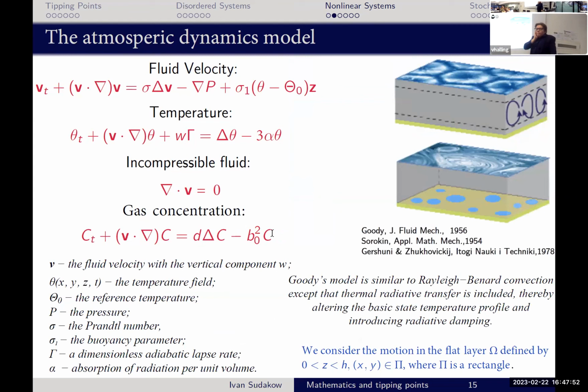And in mathematics, we don't often use numerical models, we use analytical models. And one of these models, the so-called Goody model, was introduced 60 years ago, but is still interesting. This model is modeling the atmospheric dynamics, and the result of this modeling can be a chaotic state of the atmosphere, as well as a pleasant state of the atmosphere, like we have ourselves.